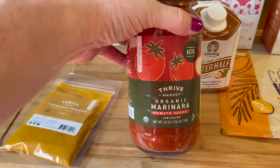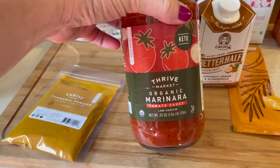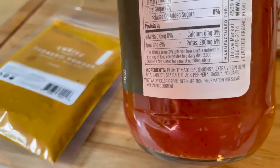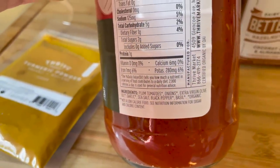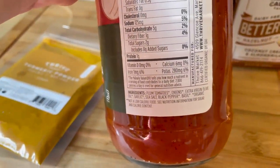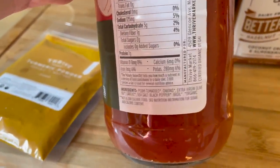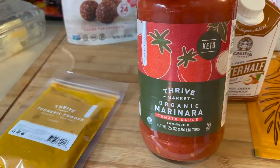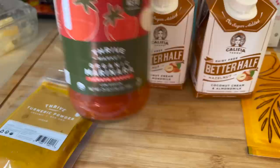Then I found keto organic marinara tomato sauce. Look how clean the ingredients are. Tomatoes, onion, virgin olive oil, garlic, salt, pepper, basil. That's it. 5 carbs for half a cup. This was well worth it. I think it was $5.99 if I had to guess.